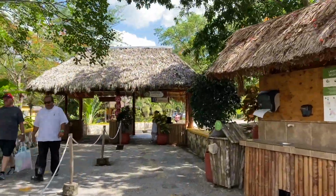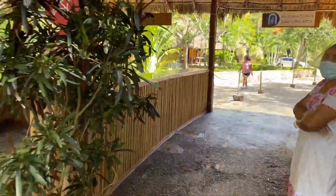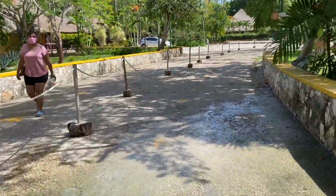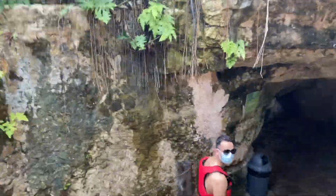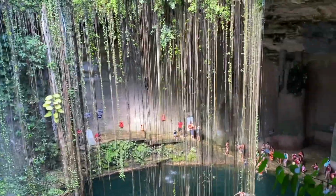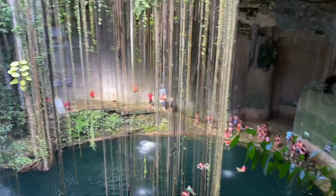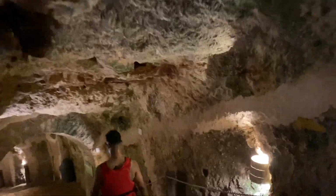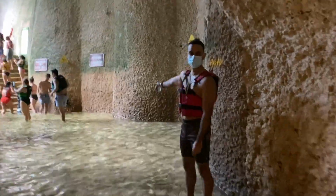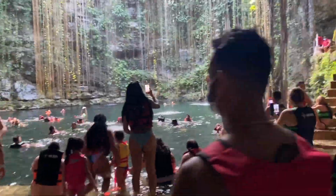So after this, we drove down to our first cenote, which is near Chichen Itza. It's the cenote Ik Kil. I was super excited and also a little nervous about diving into natural water. But yeah, let's go. I mean, it is beautiful. I haven't seen or experienced anything like this ever before.